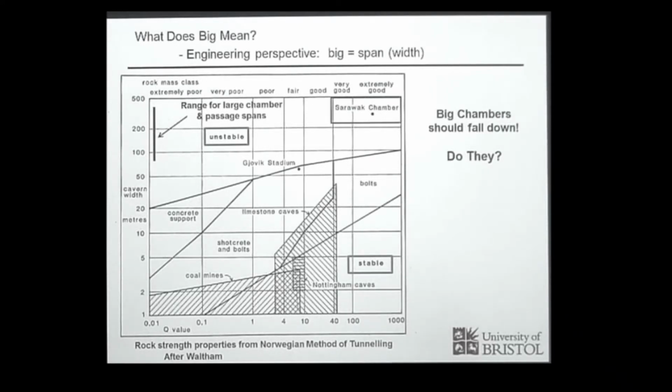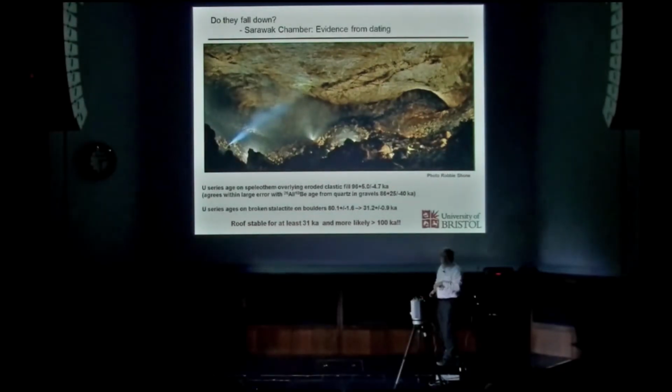It's just up there, just on the boundary between what's stable down here and what's unstable up there, which the engineers wouldn't build. But look where all our big cave chambers and passages are. They're all up in these impossibly large widths, which you'd need super strong rock for. There's Sarawak Chamber. So there's kind of an issue here that we need to think about. Why are engineers unable to make things this large, whereas clearly we find they do stand up?